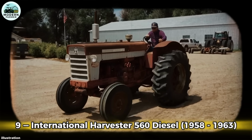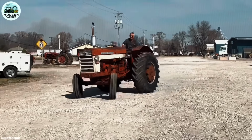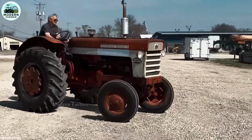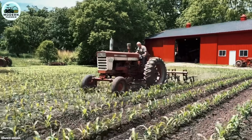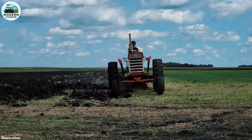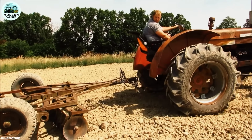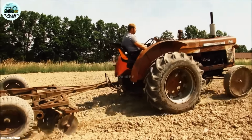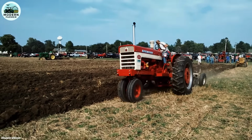Number 9. The International Harvester 560 Diesel. For a lot of older farmers, the IH 560 isn't just a tractor, it's a turning point. It showed up at a time when farms were growing, equipment was changing, and horsepower started to matter more than ever. Now, this tractor earns its spot here because the numbers back up the reputation.